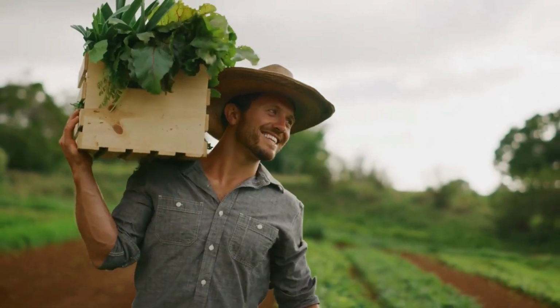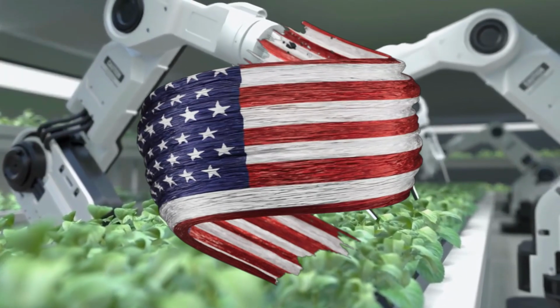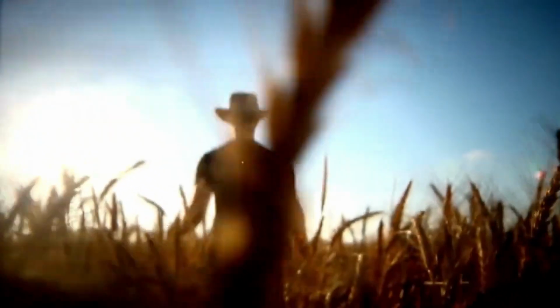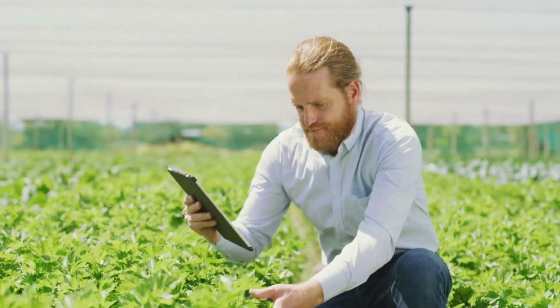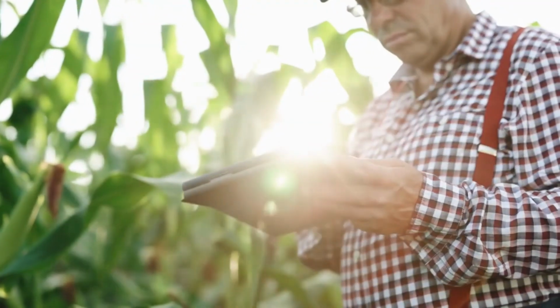As our world continues to grow, so does the demand for food. The United Nations predicts that the global population will hit 9.7 billion by 2050. That's nearly 2.5 billion more people to feed. So, how do we keep up? Simple. We need smarter, more efficient farming.